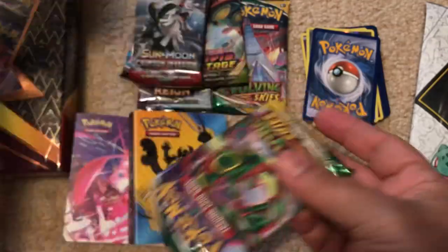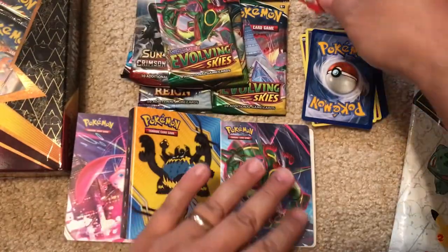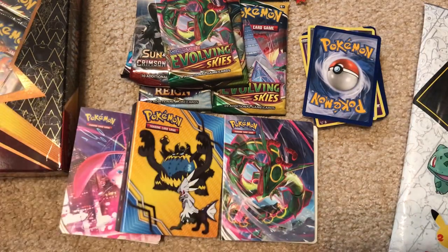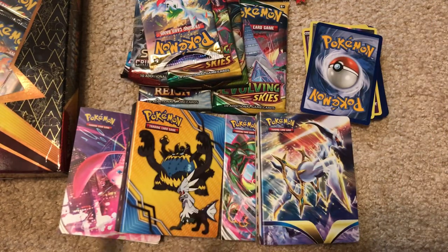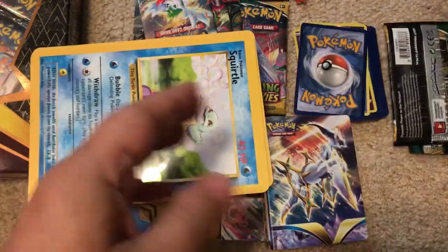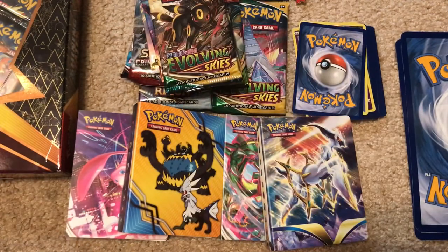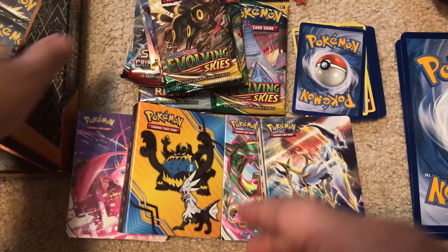Well, this is another checklist. And another booster pack, and another album. The checklist, booster pack, and my last album here. Oversized cards and two booster packs. And finally, let's open the box set.